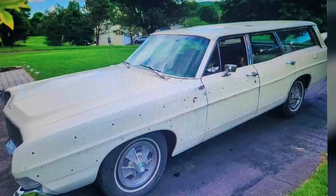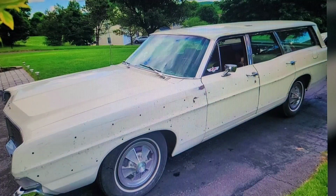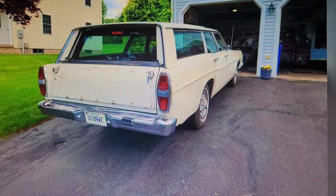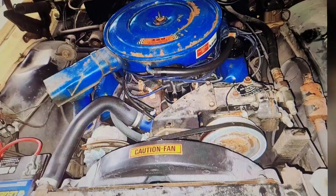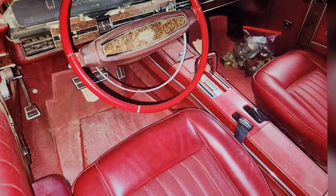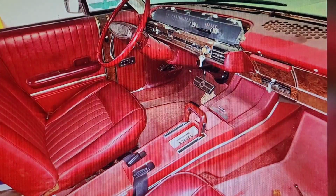So I just wanted to show you guys this really cool, such a unique car here. You know, I've had guys tell me it's not worth $15,000, but something that rare, I don't know. I sure would have been thinking awful serious about it. So anyway, there's my Facebook Marketplace find.